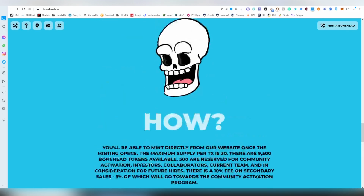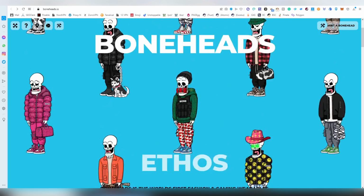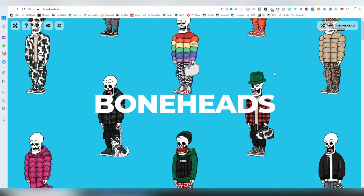I think we're going to be seeing a lot more of these NFTs, which are going to be redeemable for physical things. We've seen this on Wax, and Wax is pushing out a lot on that stuff. And we're going to be seeing that more in the other chains as well, as more people are going to be picking up this trend.